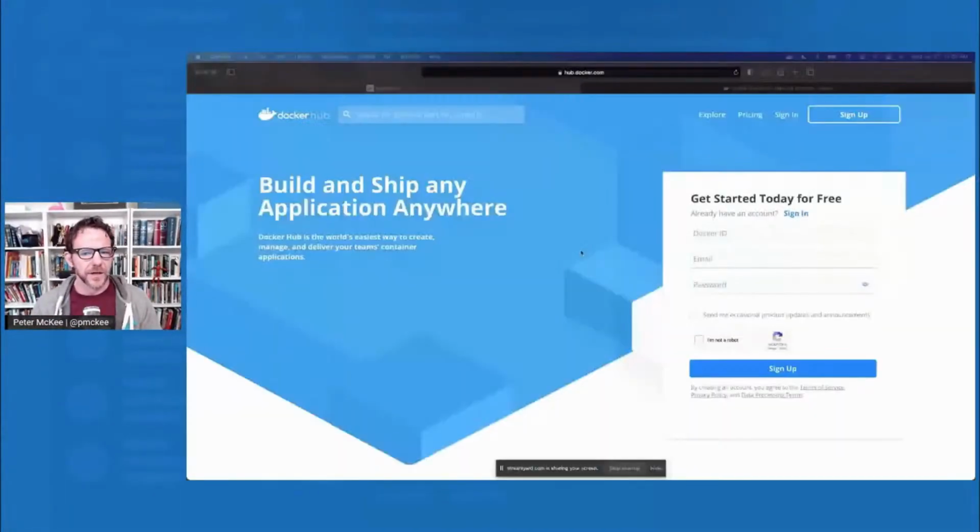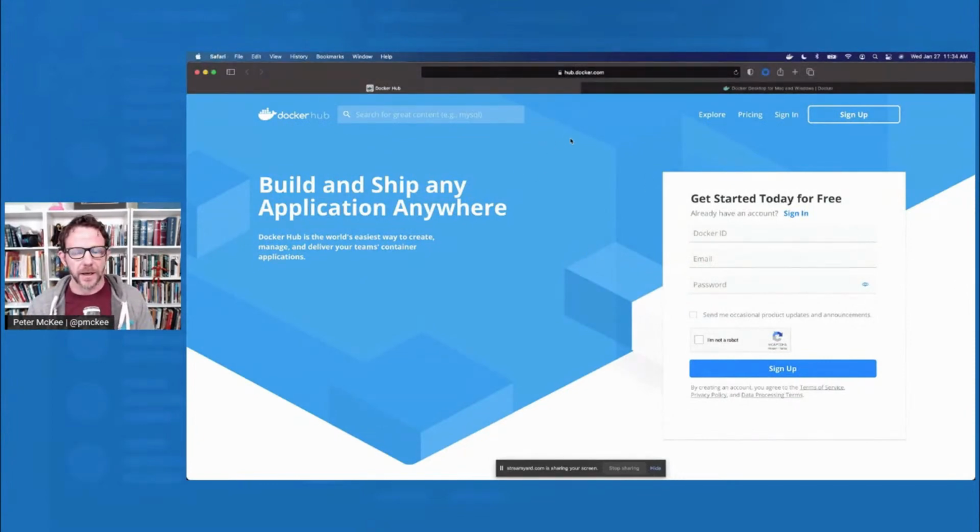And today I'm going to be talking about how to supercharge your development using VS Code and the Docker extension. One of the first things you need to do to get started is head over to hub.docker.com and create a free Docker ID. I'm going to talk a little bit about why you should do that.